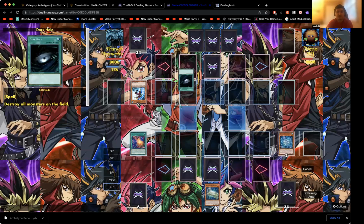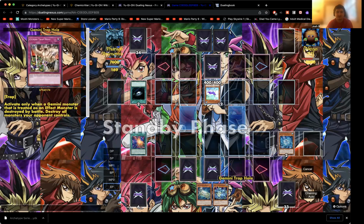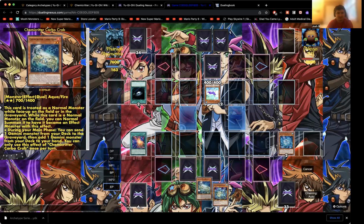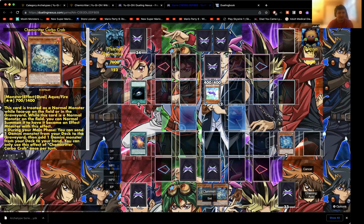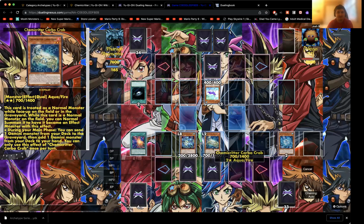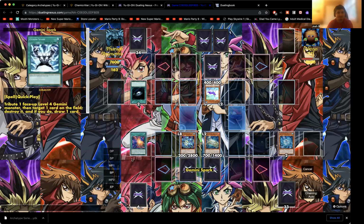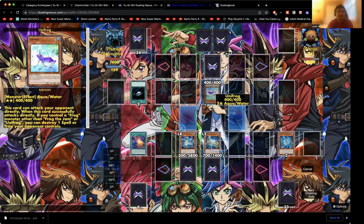Okay, so he's going to... Oh, okay. So he's going to clear a field with Dark Hole, set a card, summon Unifrog, and attack. Okay, so we are going to normal summon Chemicritter Carbo Crab. Then we are going to normal summon Chemicritter High Dragon. We are going to enter the battle phase and have our Chemicritter Carbo Crab attack Unifrog.